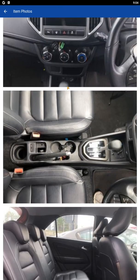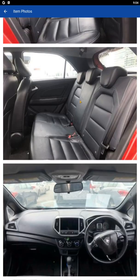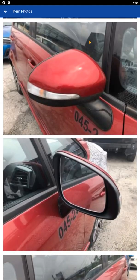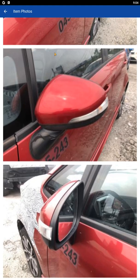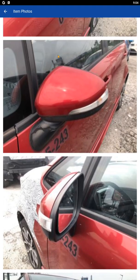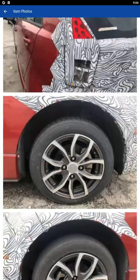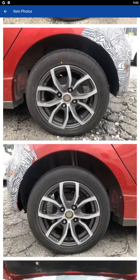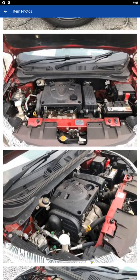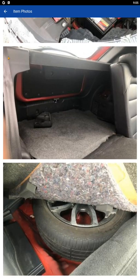Standard instrument binnacle, no radio. Zero 4524. Three. Alright. And I got a full-size spare tire thrown in the back.